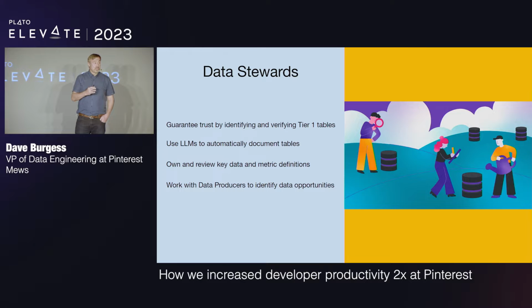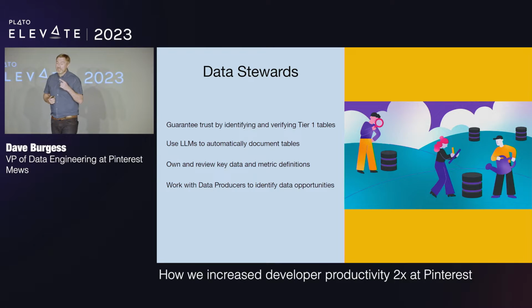And the other thing that data stewards have been doing is going through all the major fields, about 1,500 fields they've standardized. They've also standardized many of the metric definitions. So when you talk about a metric, there's one common way to define that metric across the whole of Pinterest.